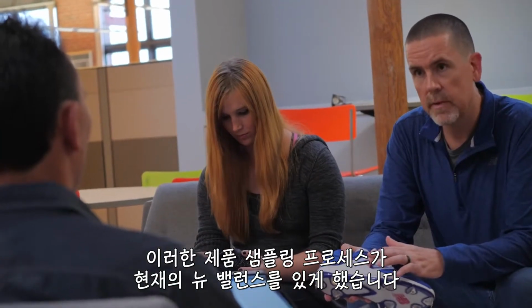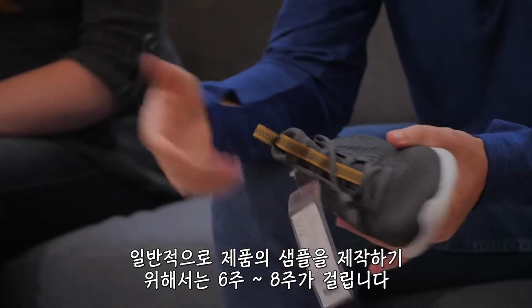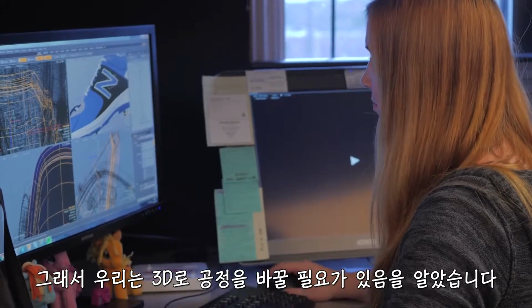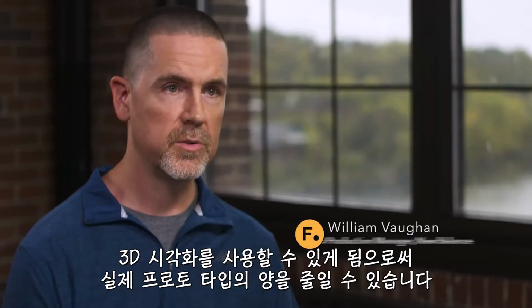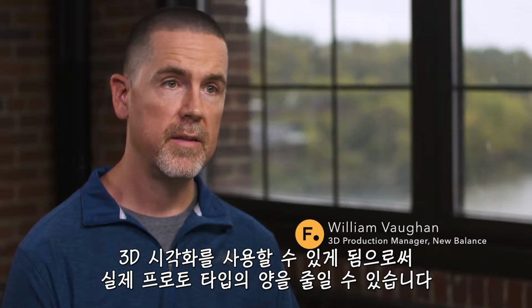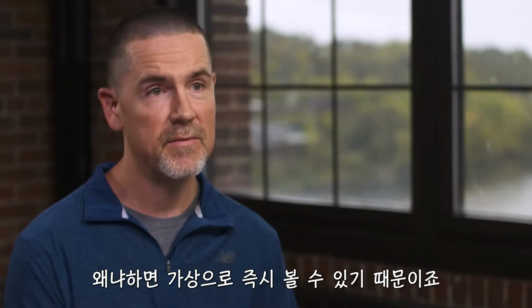So we work off of a traditional 18-month product calendar. The product sampling process is what pushes us out that far. To make a sample, we're looking at 6 to 8 weeks to get something back. If we can sample something virtually, we can do it in 2 to 3 days. We knew that we needed to make that jump into 3D. Being able to use 3D visualization, you can cut back on the amount of physical prototypes that you're making because you can see it virtually.